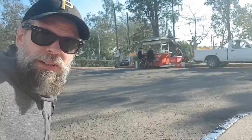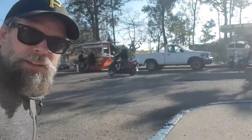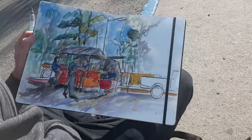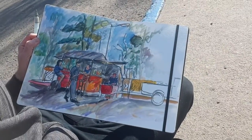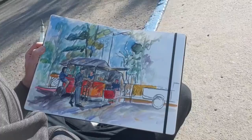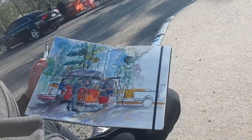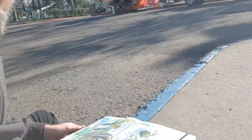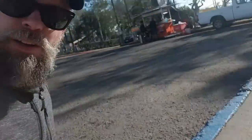So I finished eating my tacos, which were really good, and decided I'd come and do a painting of the scene. You know, the darts over there, the traffic, the people. So I'm working on a little watercolour here, just sketching in the lady and her customers, and the general scene here. It's needing a little bit more work, and then it'll be done. It'll be time to go home for a cup of tea.